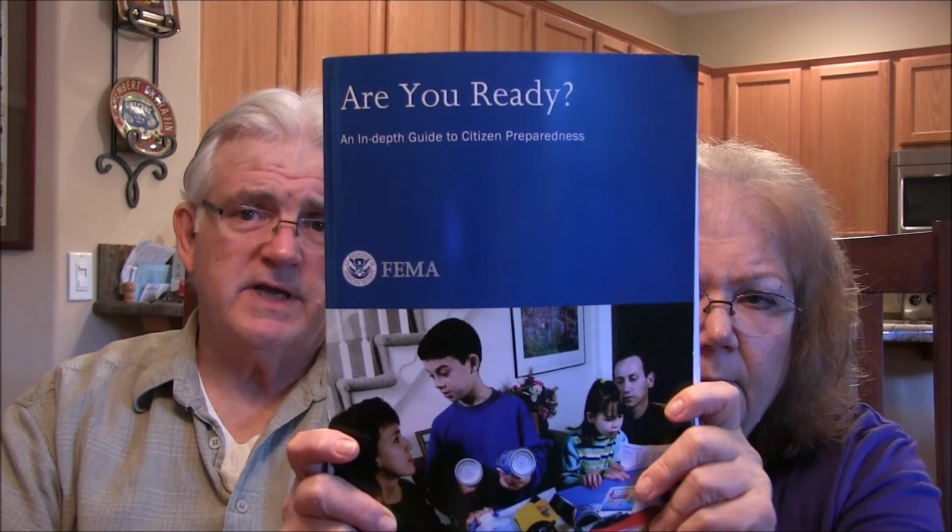And here's a good resource too. This is a book put out by the Federal Emergency Management Administration, FEMA. It says, "Are you ready? An in-depth guide to citizen preparedness." If you go on the FEMA website, you can find a ton of free publications that they will send to you, no shipping or anything, about what you can do to prepare for various forms of disaster. There's earthquakes in here, hurricanes, floods, chemicals.